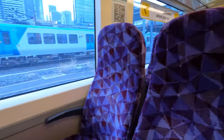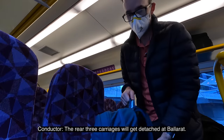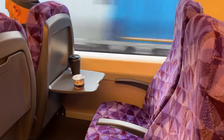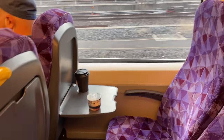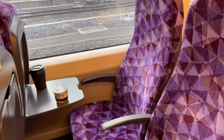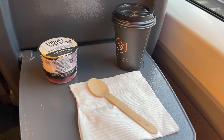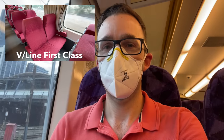This one will do. The rear 3 carriages will get detached at Ballarat. There's space for smaller bags overhead. This 3-car set seats 222 passengers and has tray tables at most seats. There are retractable armrests. There's no catering or kiosks on broad gauge VLocities, so I've brought my own. The seat width is equivalent to first class seating on V-Line locomotive hauled services.